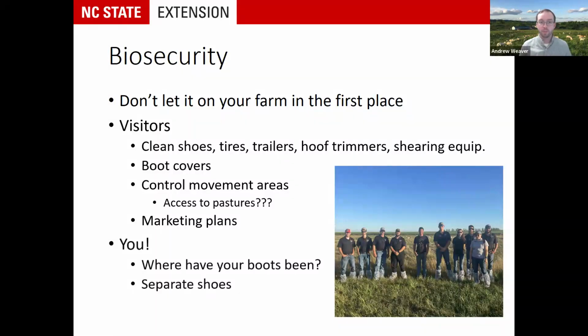And then think about where you've been. Where have your boots been? Have you been to the feed store? Have you been to the sale barn? That's one, it's always fun. You go to the sale barn, you drop your animals off. A lot of sale barns maybe have a little restaurant there, and you go in and grab some lunch and talk to your friends, and then you head out and go home.